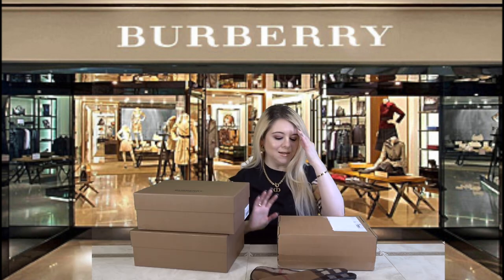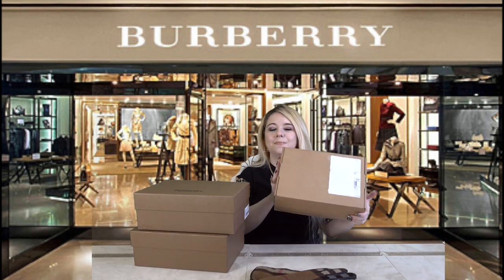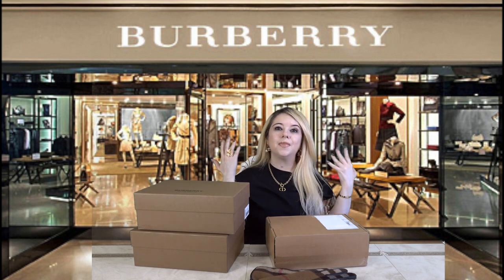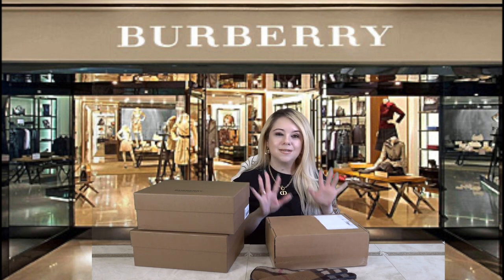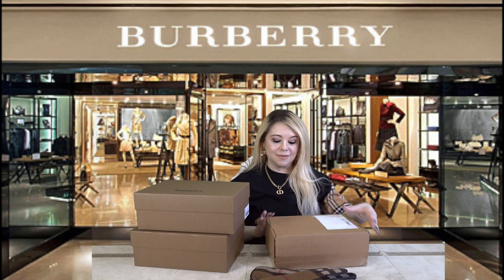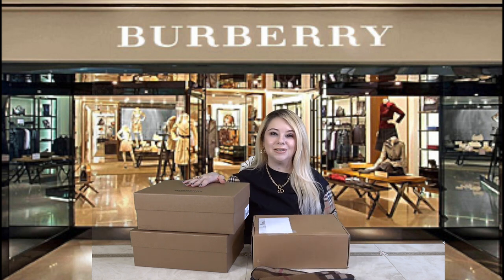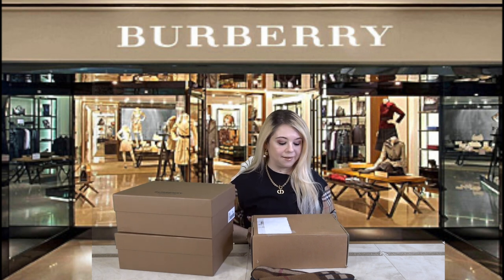But now, without further ado, let's jump into this haul and let me show you the goodies I picked up. So for starters, I do have a box directly from Burberry here. I did pick up something here from the beauty section and this was the only thing that was not on sale. So I'm going to go ahead and open this up and then I will show you all these goodies that I picked up during the sale.